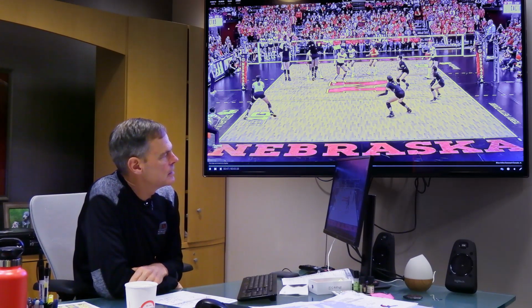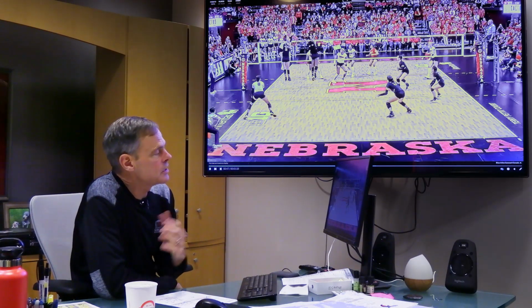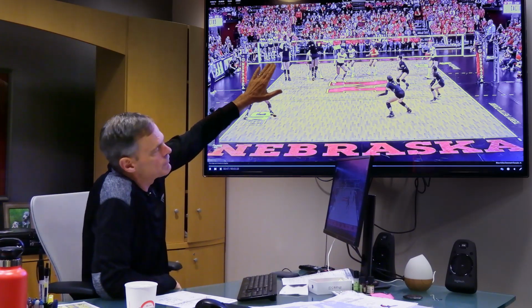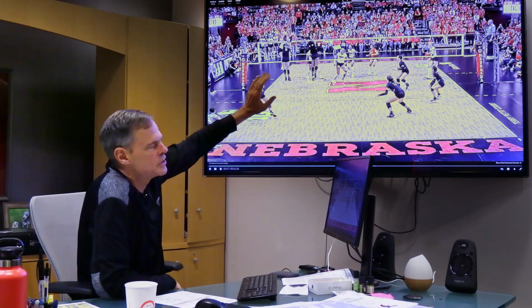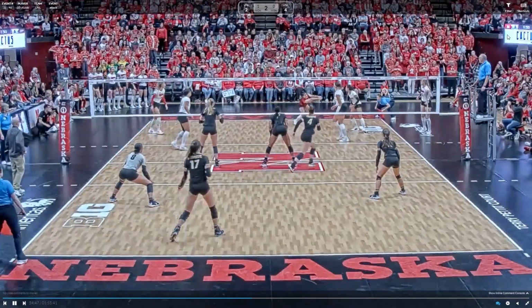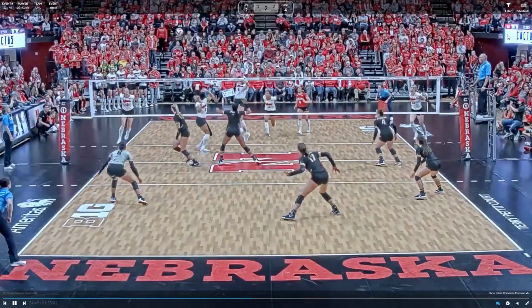How elite is that? That's very elite, yeah. It's something we train all the time, and some players pick it up. It's really important for right-handers hitting behind the setter or on the right side of the court, or as we call it, the red zone. It's really important for them to learn that shot.